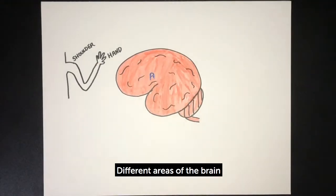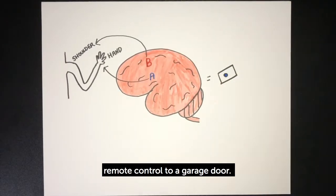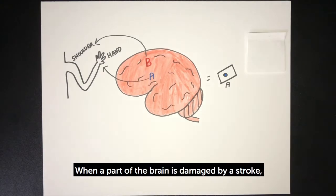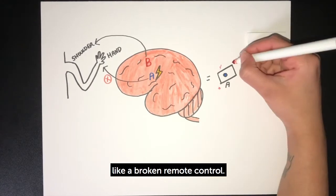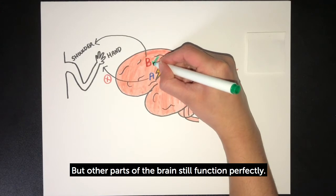Different areas of the brain control the movement of different parts of the body. Think about it like a remote control to a garage door. You need the right remote control to open the door. When a part of the brain is damaged by a stroke, it shuts down and it can't send signals to where it's supposed to, like a broken remote control. But other parts of the brain still function perfectly.